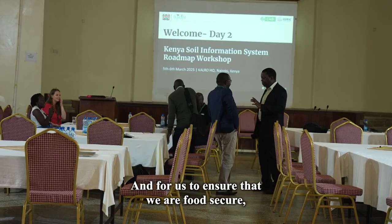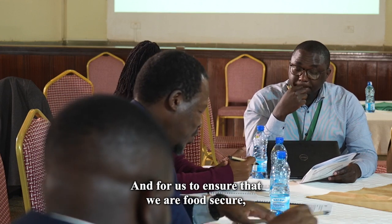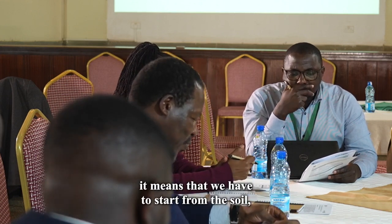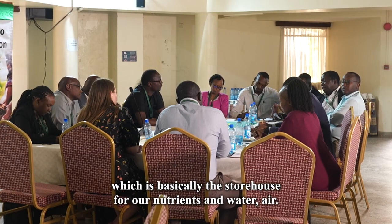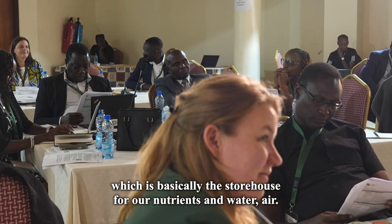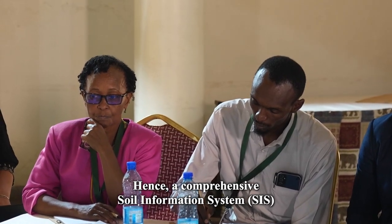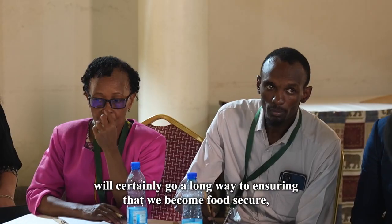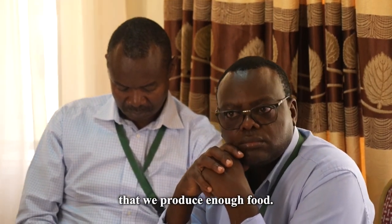And for us to ensure that we are food secure, it means that we have to start from the soil, which is basically the storehouse for our nutrients and water, air. So it's important that we start from there. Hence, a comprehensive soil information system will certainly go a long way to ensuring that we become food secure, that we produce enough food.